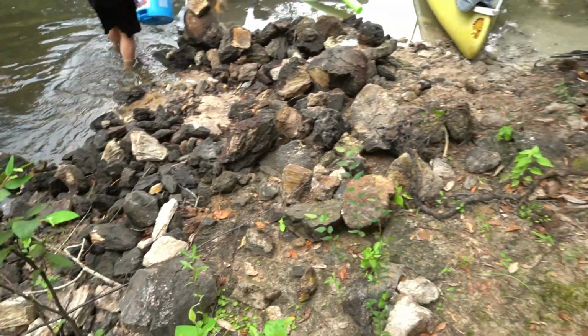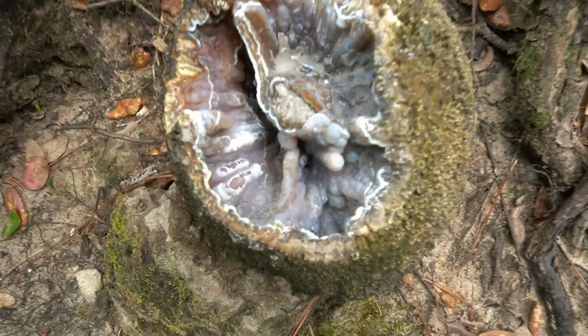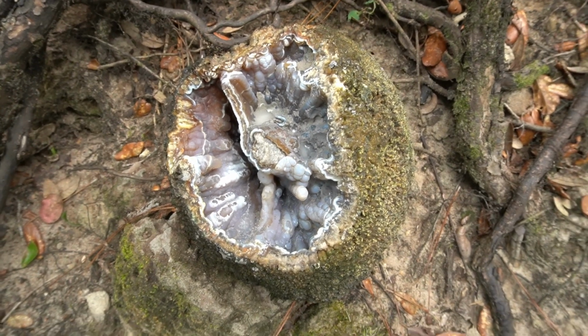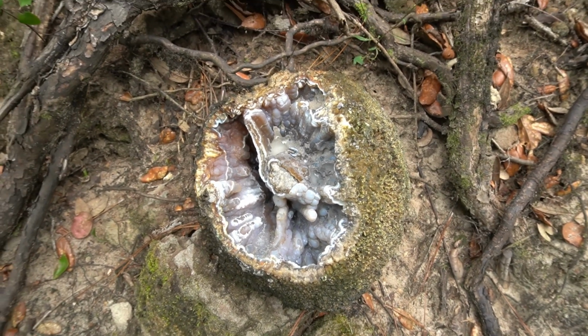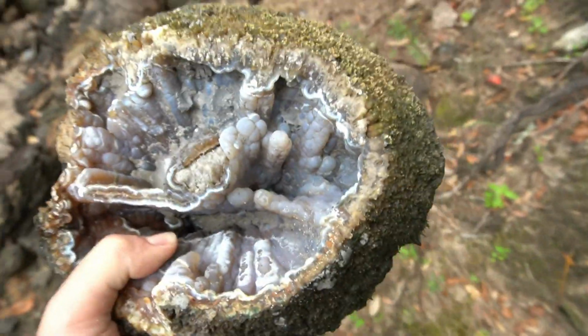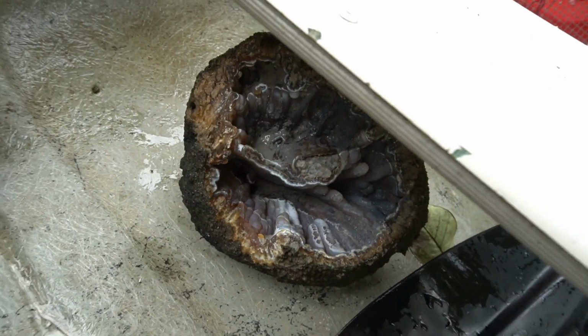All right, this little spot was good to us. It was good. It was real good. Look at that. Yes. And I think we're about to call it for the day because we are all completely wore out. So, let's go. I'm going to haul my big, beautiful basketball home with me. Look at it. Oh, God. In the canoe you go, baby. Safe and sound, to be displayed later.